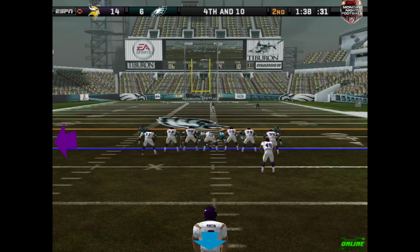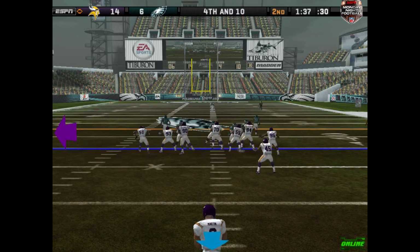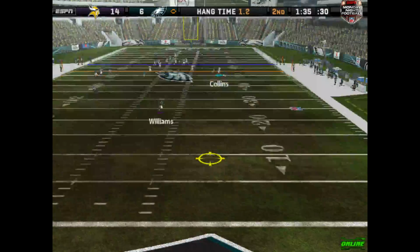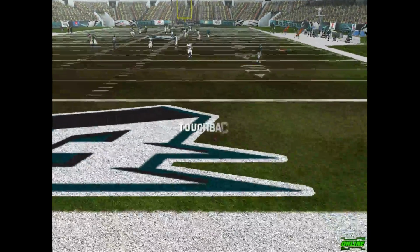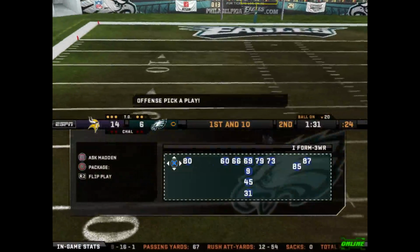Martin comes into the game for the punt. Williams lines up deep for the punt return. He kicks a line drive. No return here. Back it comes to the 20.